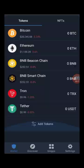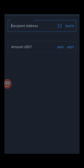So here you can see the options now. For this token, press the send option. When you send this token, paste the address here in the address bar. Then there is the amount, you can enter the amount. You can enter the amount of 300 USDT and then continue. So this type of interface, you can see transfer 300 USDT, and then confirm. Now 300 USDT is available here.